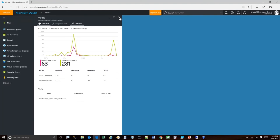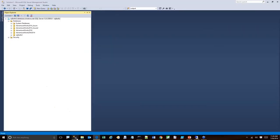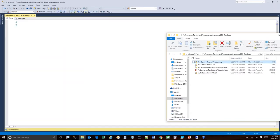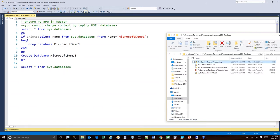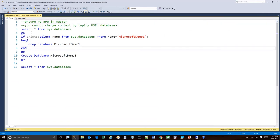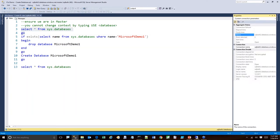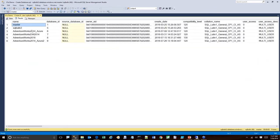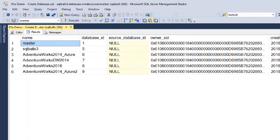Now, let's go and actually run a couple things. So I've got my connections here. And just to show how easy it is to create a database, I could go into Azure, I could create a database. There's many things I could specify just from T-SQL. But I can also use the standard old syntax that we have right here. So let me go ahead and just do a quick run of sysdatabases. You can see that I'm connected to my master instance by default.